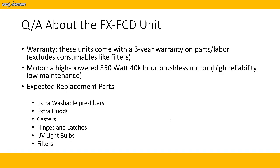These units come with a 3-year warranty, and as I specified, a 350 watt, 40,000 hour brushless motor. And we chose that because it's just a very high reliability, low maintenance motor. We expect that you would get about 10 years out of that motor, if not 15, if you're operating it 8 hours a day, every day for that many years.